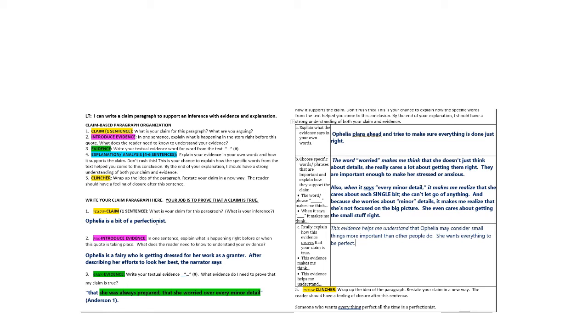I want to make sure I've nailed the idea that this evidence proves her perfectionism, or at least supports it, because there's lots of other evidence to use too. But I'm just trying to show how this one piece shows she's perfect. And maybe this is a little over the top, but I'm going to put one final clincher sentence to wrap it up. Someone who wants everything perfect all the time, which is what I've said she wants up here, is a perfectionist.